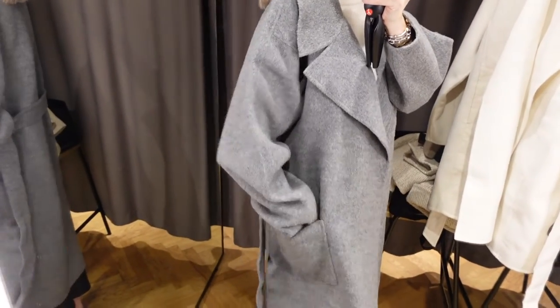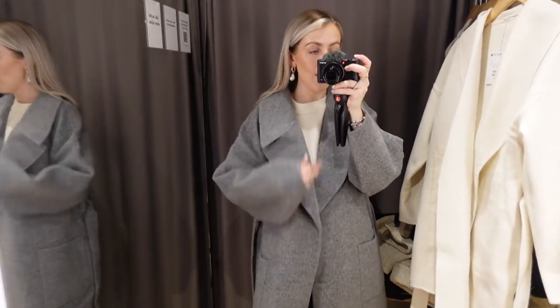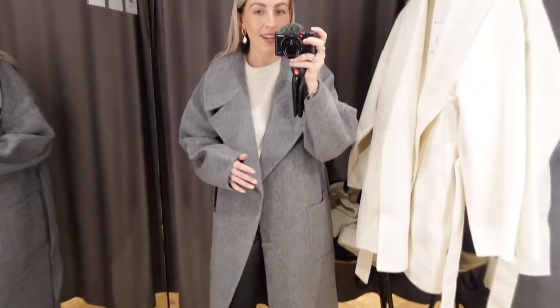I love the pockets on. It also has this tie belt. I'm wearing the size small here. It is an oversized fit, but again, perfect length on me.